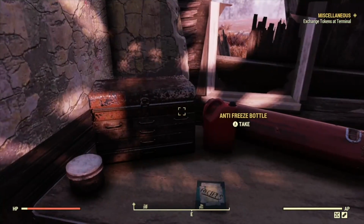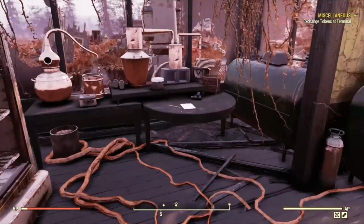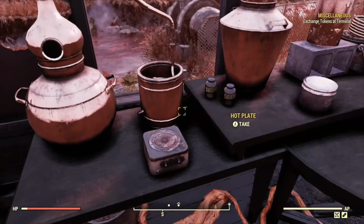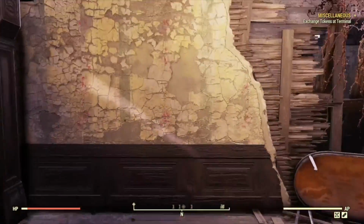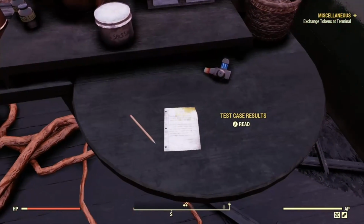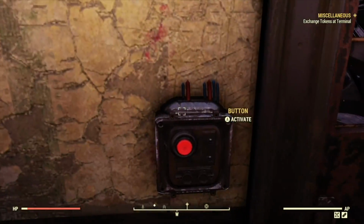So we have a little bit of junk, and there's the potential recipe. We have a little bit of aid in the fridge. Some more fertilizer, some drugs. And a huge hole in the roof. Okay, there's also a note on the table that gives us a bit more lore. And that's about it. To get out of the room, you just need to press this big red button. There we go.